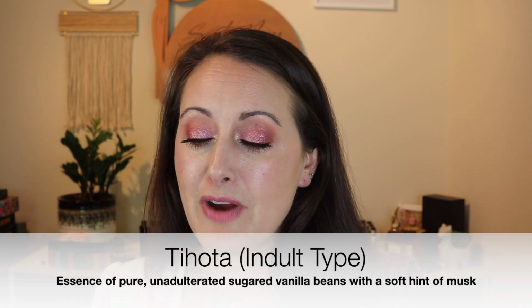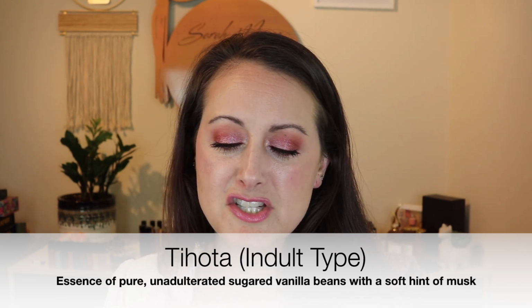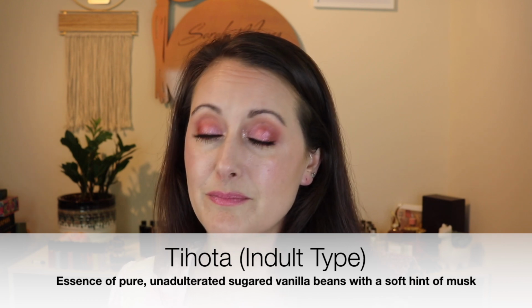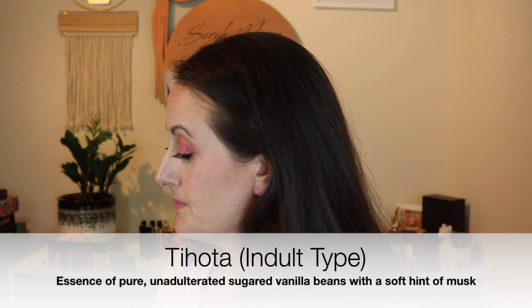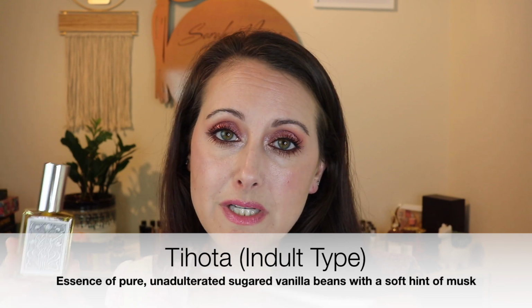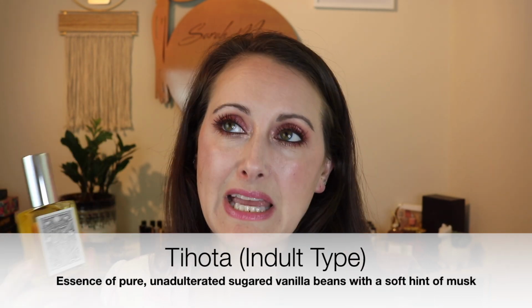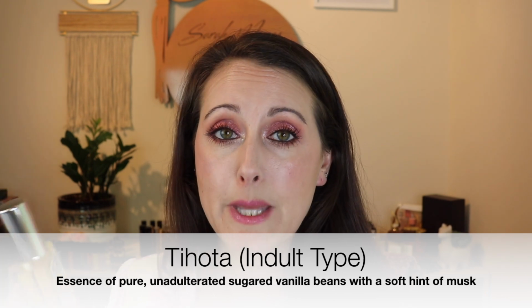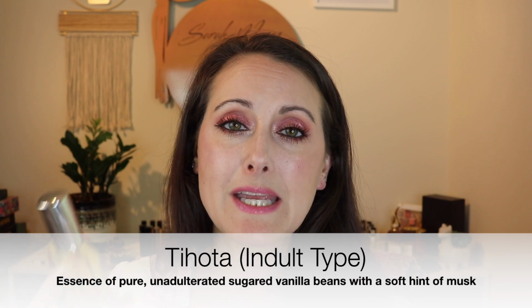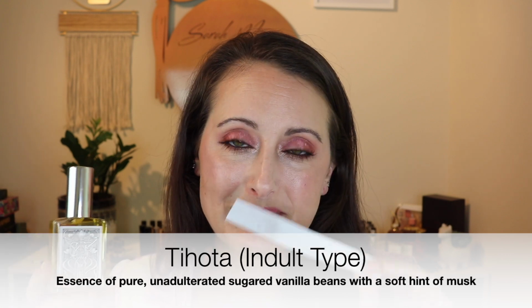Tihota is a fragrance from a niche house called Indult, and it's just a really beautiful vanilla fragrance. It's not an overly sweet vanilla, and it's a really rich smelling vanilla. Very rich smelling, a little bit dry smelling. It's not overly sweet, and it's got that kind of Play-Doh quality to it. It's beautiful. I got this in the Smell Me Across Town concentration.